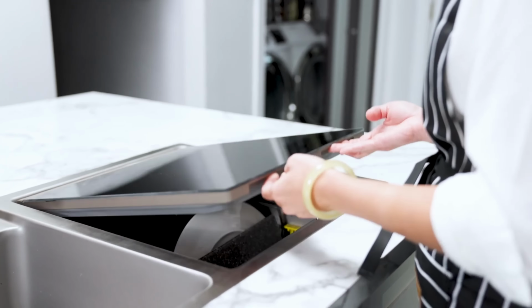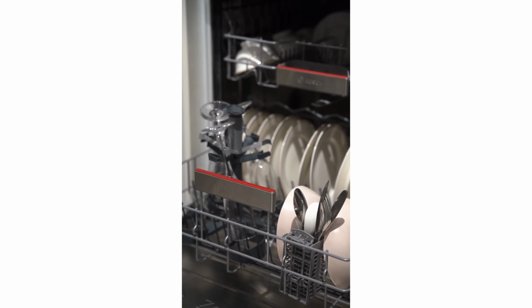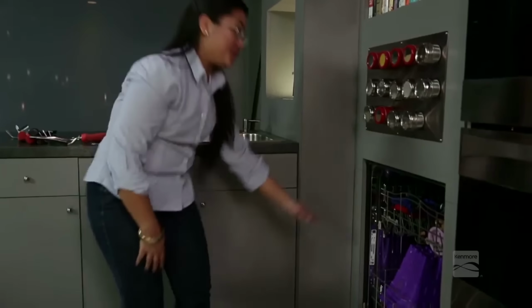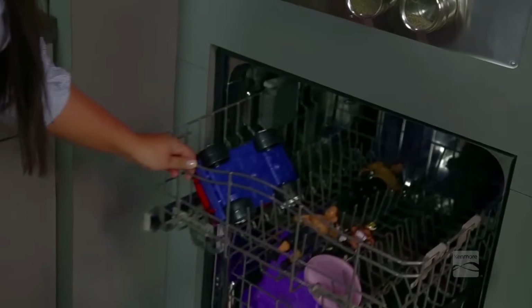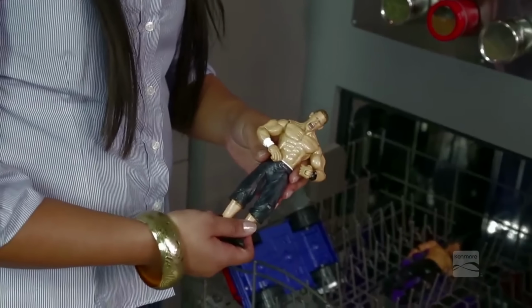Hack 5. Dishwasher magic for small items. Your dishwasher is a versatile cleaning tool that can handle more than just dishes. To give your sponges, toothbrush holders, and even certain kids' toys a deep clean, simply place them on the top rack of your dishwasher. Add your detergent, run a regular cycle, and let your dishwasher work its magic.